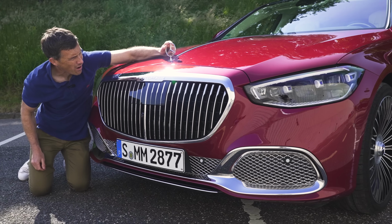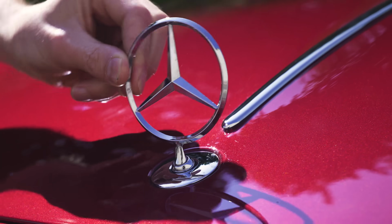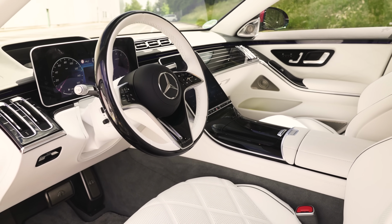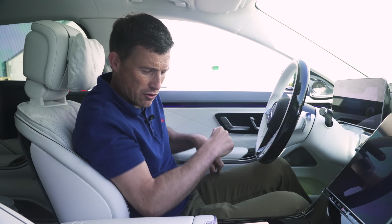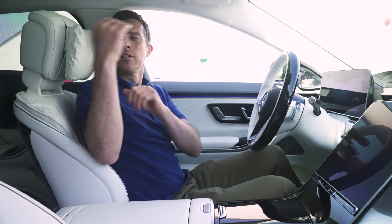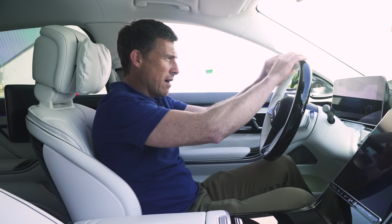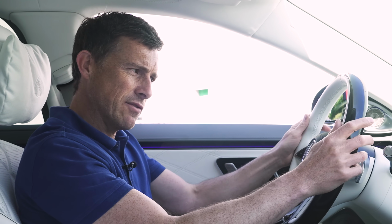Though I don't know why they have the Mercedes star rather than the Maybach M's. Here on the inside, upgrades over a normal S-Class include fine Napa leather throughout the cabin. Some lovely Maybach cushions to rest your head on. This car's got leather all the way on the head lining. You have a Maybach steering wheel, which is slightly different to the one in the S-Class.